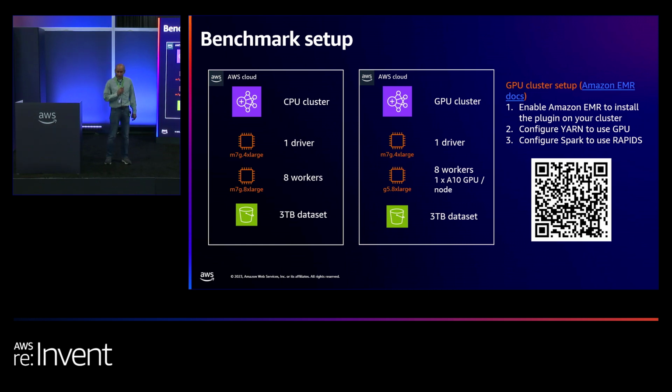So how did we set up the GPU cluster? There's 3 steps. The first is to enable the RAPIDS Spark plugin on your Amazon EMR cluster. The second is to configure YARN to be aware of the GPU. So that's a 2-line shell script to configure cgroups. And the third is to configure Spark to use RAPIDS. Very straightforward steps available online in the Amazon EMR documentation. And there's a link to it here.